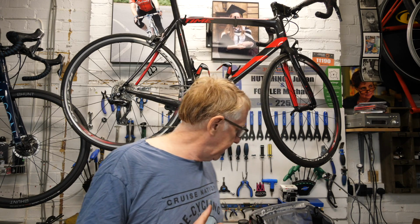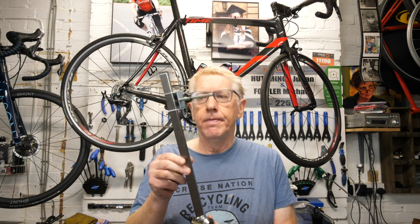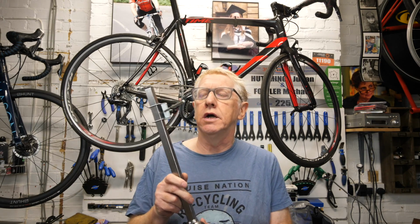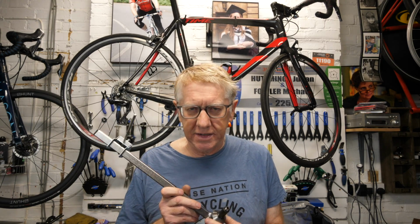Nearly finished. Because if you have a steel bike, where the derailleur hanger is part of the steel frame, or even if it isn't, it's very important that that derailleur hanger is straight and properly fixed in the frame. And this is a derailleur hanger alignment gauge. Could be seen by some people as a little bit over the top, particularly when I'm not 100% sure of how to use it, but I saw it mentioned in a GCN video, I think, and I thought, well, I need to get one of those. And there's nothing like buying something that you don't know how to use.